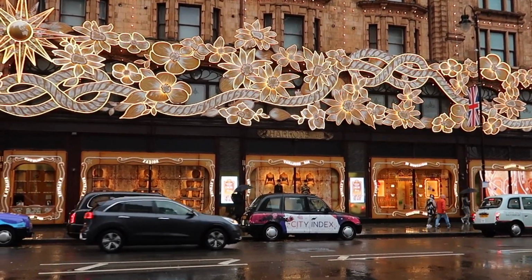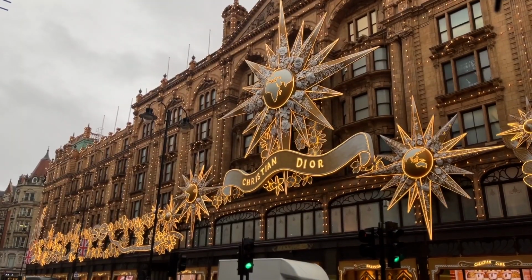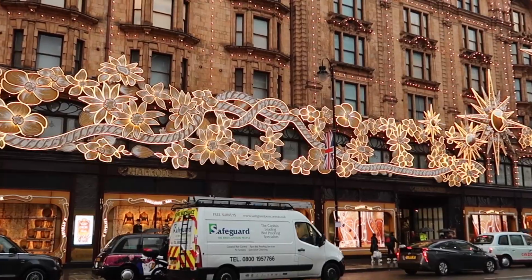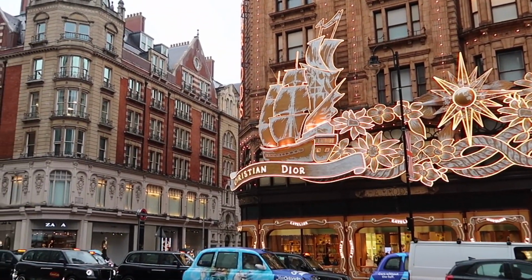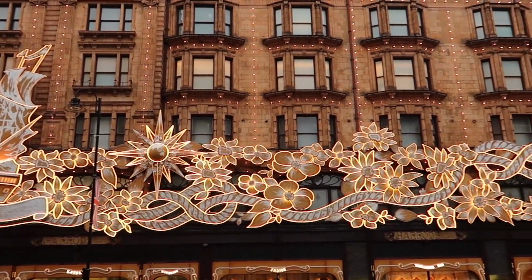The idea behind it was to turn Harrods into the world's biggest gingerbread house. In the center you can see this huge ginormous compass stack. It's covered with roses. There are like waves or something, and actually there's a ship sailing somewhere. I just love how they decorated the facade this year. It's just so beautiful.